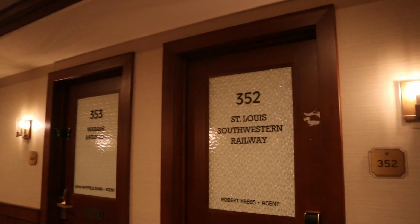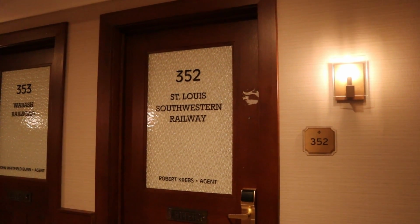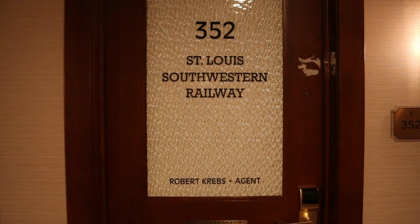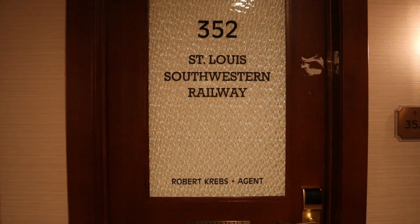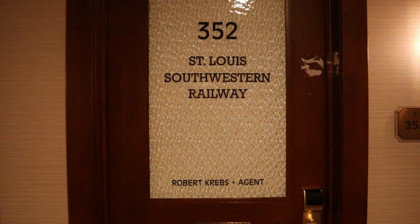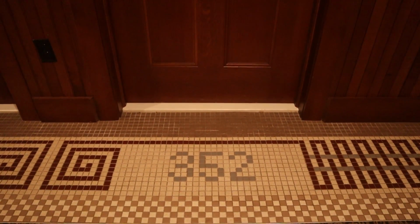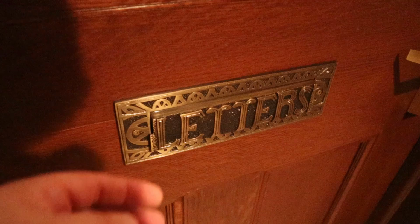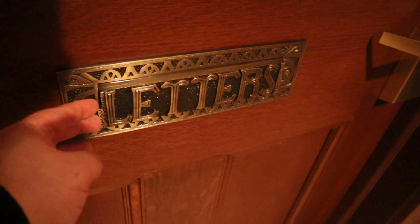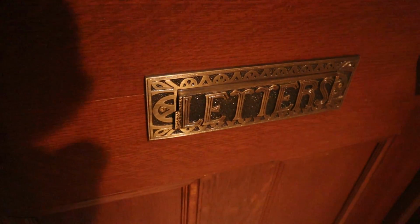Here it is, room 352. The room number's even in a tile in front of the door. It's not a real letterbox though. It's just a fake placard. But pretty cool though.